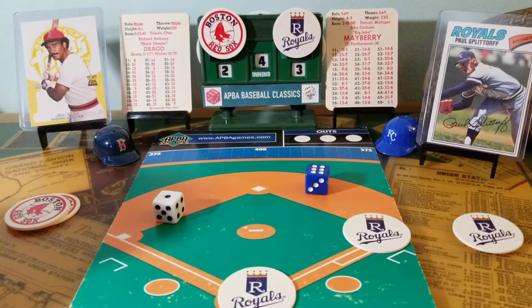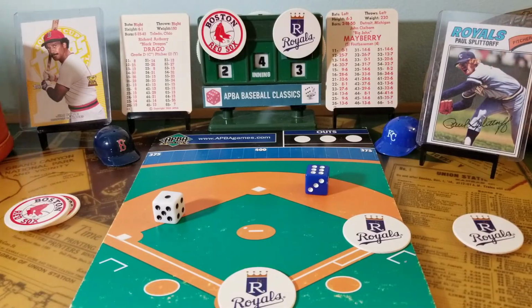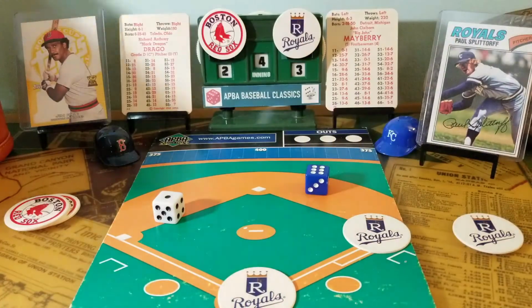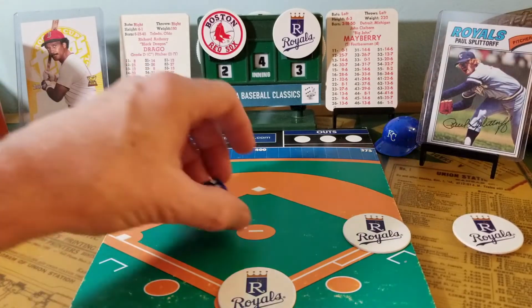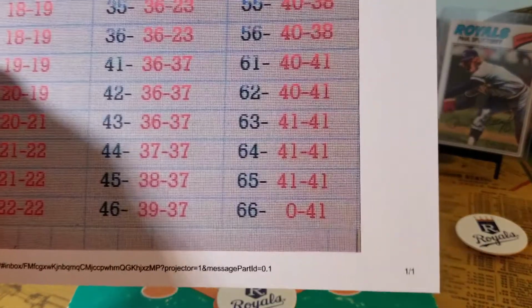61 is a 22. I picked up an error randomization chart and downloaded that and printed it off, so I'm going to re-roll on that chart. That was a 45, and it changes the play to 38.